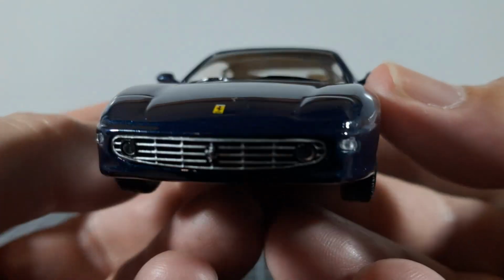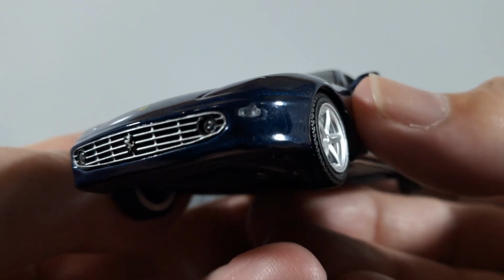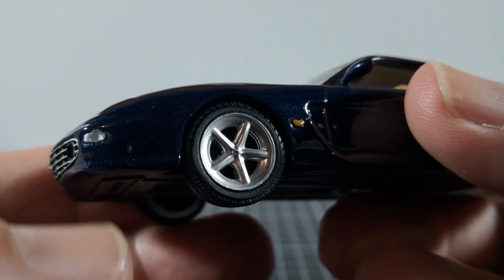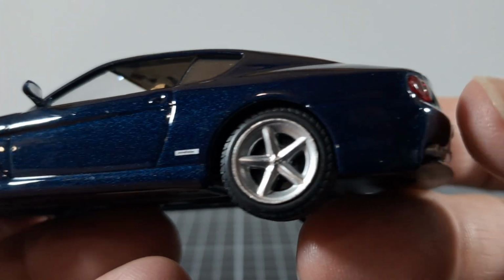We're taking a look at the front of the vehicle. Ferrari emblem on there. Well done with the lights. They're not painted on. They're actually clear and stuck in. I do like the fact... Okay, that looks like it's painted on. I do like the fact that these are well made.